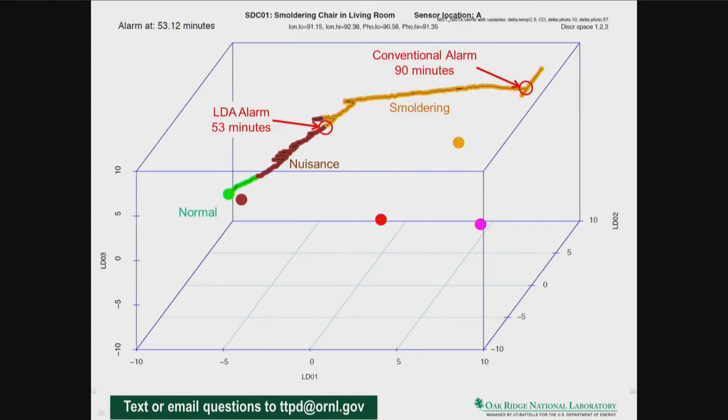So let's go to a little more complicated picture. Instead of two dimensions, let's make this three dimensions, and that's actually what we're working in now: three dimensions of linear discriminant space. So each of these axes is linear discriminant coordinate 1, 2, and 3. And so a normal condition is the green-colored timeline. It's closest to the normal condition when it's colored green.